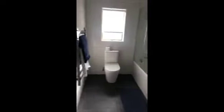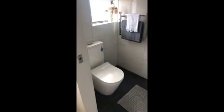Then you go up the stairs, and to the right hand side you've got your family bathroom. You've got your toilet, with your bath over the shower, vanity and your mirror there. Then you've got your master bedroom. That's looking back out to the hallway. Big cupboards. And then you've got your ensuite here. So your toilet, your vanity and your shower. Tiles all the way to the roof. Man, it's hot in here.